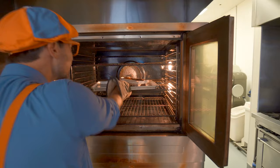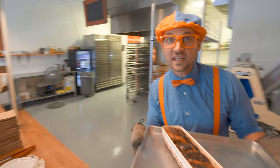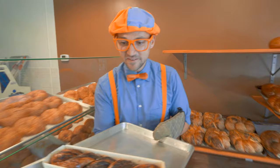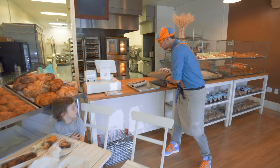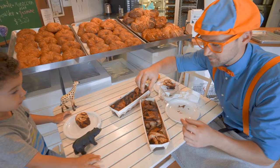Yum, look at it. Yum, yum, yum. Okay, let's go to the front so then we can eat some. Okay, here we go. Ooh, you want some chocolate babka? Yeah! Okay, here we go. All right. Yum! Can I have a piece? Okay, let's try some. Mmm.